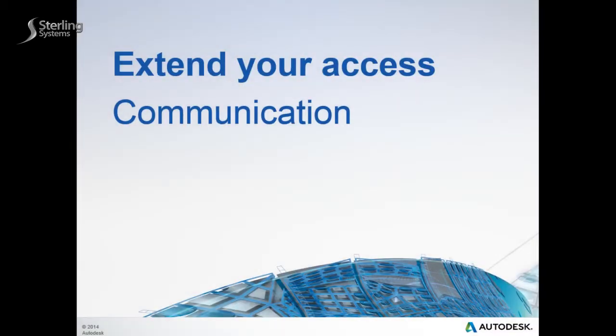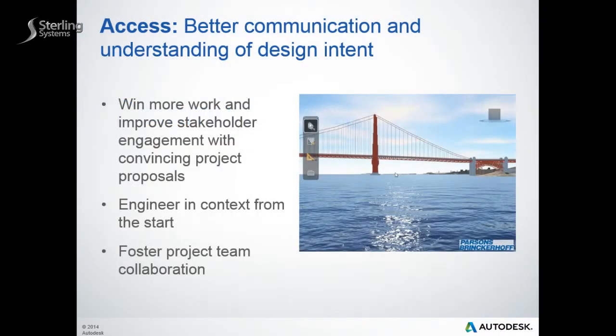All right, let's talk about our next topic, communication. In the early stages of the infrastructure project development, teams can more efficiently generate quality comments and a solid understanding of the design intent with support from the combined power of your AutoCAD Civil 3D and Autodesk Infraworks software. In the preliminary design stages, design teams can use Infraworks to develop a functional plan and estimate with enough detail to help stakeholders understand that concepts agreed to in the scope of work are included in the estimate.